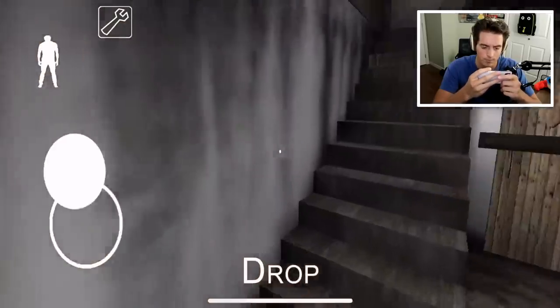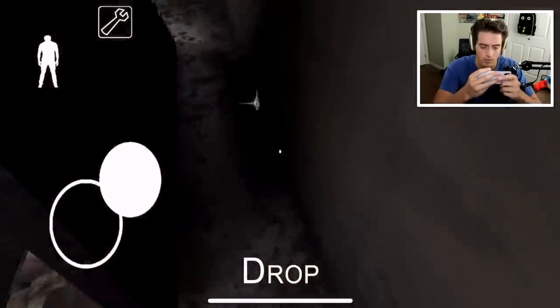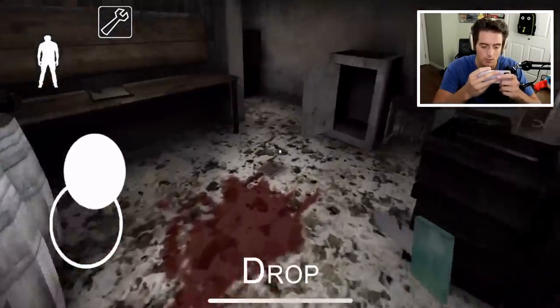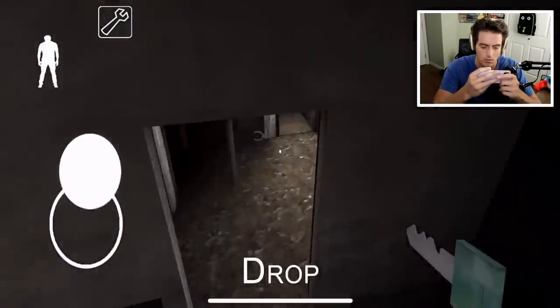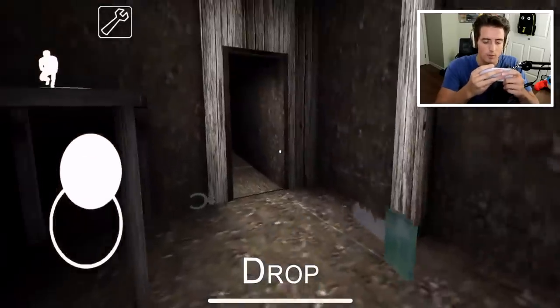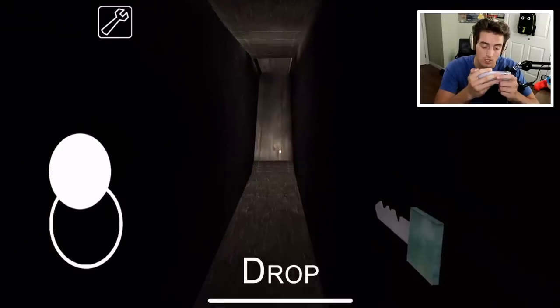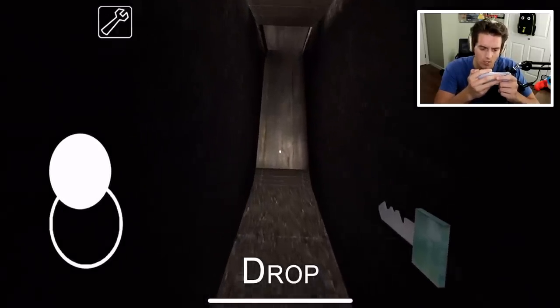Okay. And then, grab this here playhouse key. Very good. Okay. What haven't we searched yet? What have we missed? Because I really don't know. I think for the most part, we got everything. We're going to need that wrench so we can escape with the car. And then we got the food.